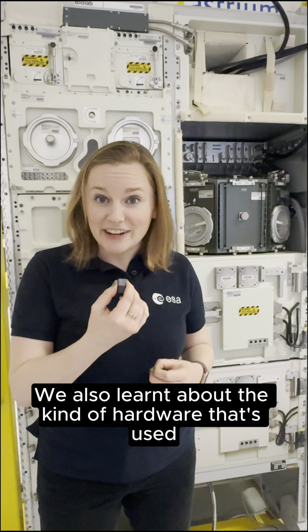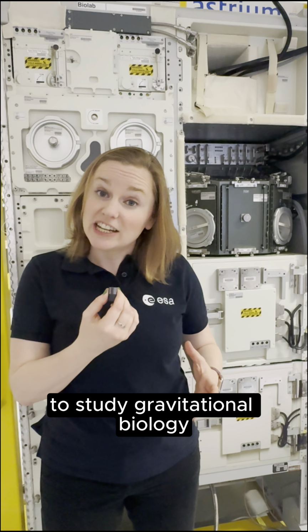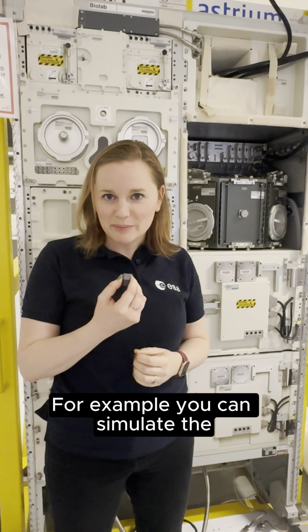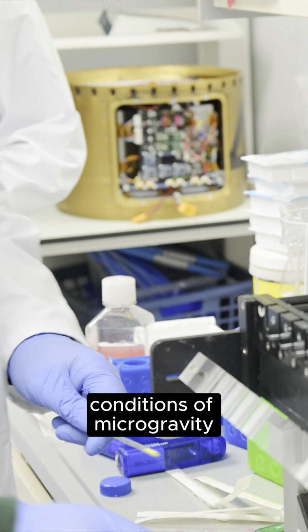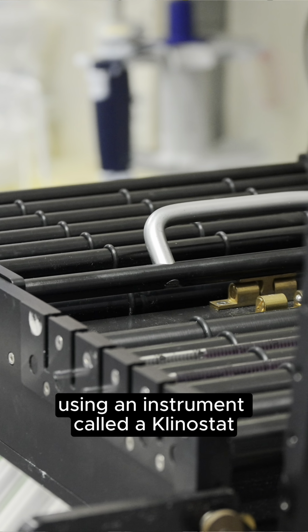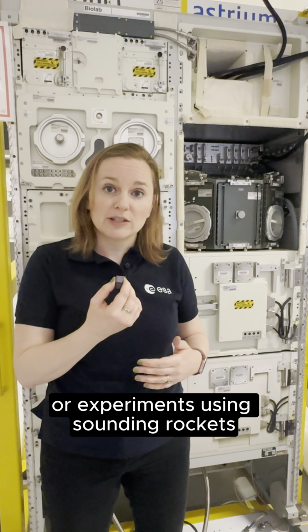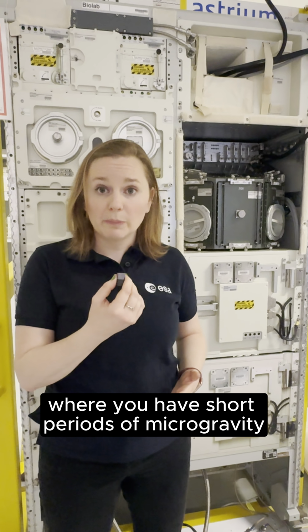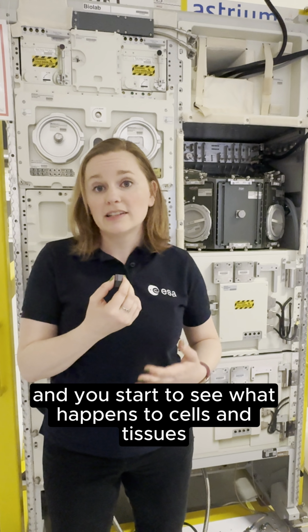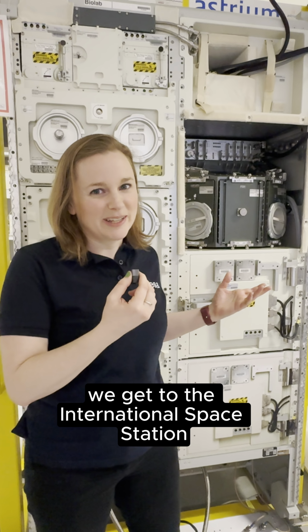We also learnt about the kind of hardware that's used both on ground and in space to study gravitational biology. For example, you can simulate the conditions of microgravity for biological samples on Earth using an instrument called a klinostat. You can also do drop tower experiments or experiments using sounding rockets where you have short periods of microgravity and you start to see what happens to cells and tissues. Then, of course, we get to the International Space Station.